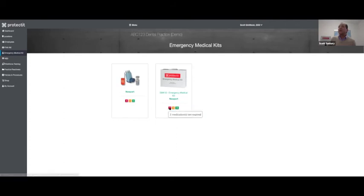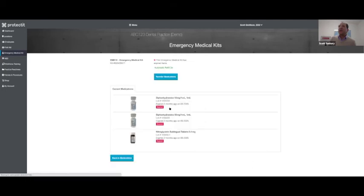So if you were our customer, you would never have items in the red. We would always ship you medications prior to the point in time that they were expired. But let's just quickly click on the medications, and you see that it's the items that are expired, the 2 diphenhydramines, the nitroglycerin tablets.